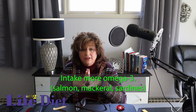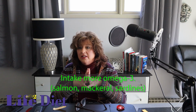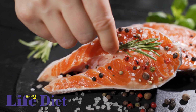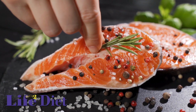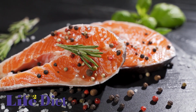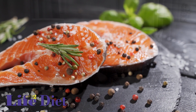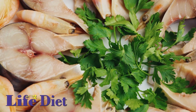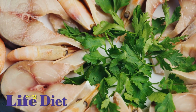Number 3, Omega3 Fish. Add it to your diet, eat it, love it. Fish, nuts are great, but fish is even better. Salmon, mackerel, sardines, tuna. Be careful not to eat tuna too often because of the mercury. My doctor tells me 2 or 3 times a week. He would rather me do 2. At one time I was doing it about 5 to 7, so he cut me back.